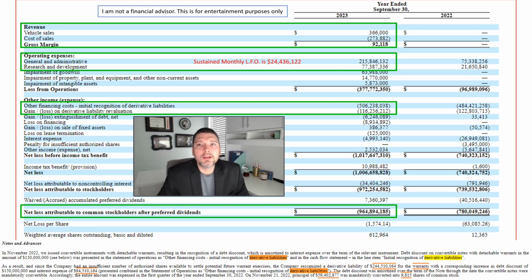So let's jump right into the revenue line. For fiscal year 23, Mullen had total vehicle sales of $366,000. Cost of sales was $273,882 for a gross margin of $92,118. We'll break down what exactly was in that revenue on the next slide.